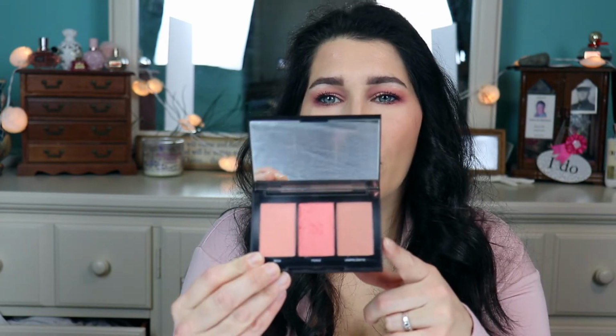I'm wearing it today. Morphe released their blush trios, and I fell in love with Boss, Fear, and Unapologetic. These are more neutral tone, peachy. This one's got more of a highlighter in it. Don't really use this one, but I kind of graze over the three of them.